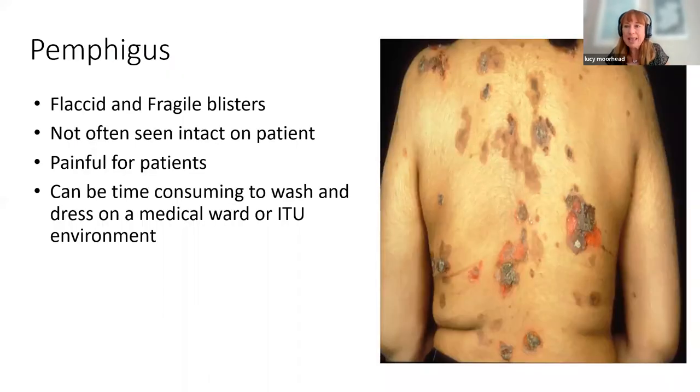This is pemphigus, and over the last 2 years, we've had a couple of really severe pemphigus patients admitted, sometimes for months at a time. With these patients, you'll see more flaccid and fragile blisters, and it'll be more unlikely for you to see them intact on patients. It's very, very painful for patients, so pain management is as important as skincare. In any environment, it's very time consuming, and we don't have a dedicated dermatology ward, but we have clinical nurse specialists who are often asked to go to the wards and dress and wash these patients, and it can actually take several hours to do this.